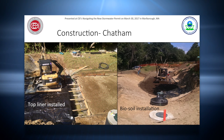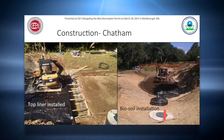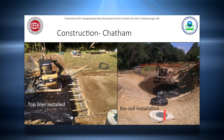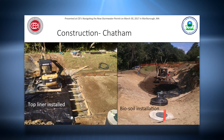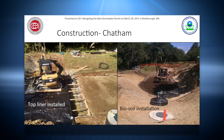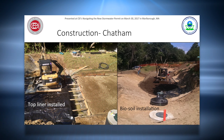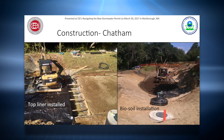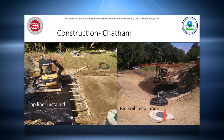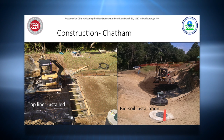He worked off plywood so that he wouldn't damage that liner. Just behind him is formed out, so that's where the infiltration zone is going to be. We used an enhanced sand mixture planting material for that infiltration zone. And the picture on the right is him installing what we call bio soil. It's basically a loam-rich mix of loam, compost and sand.